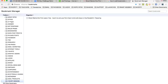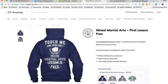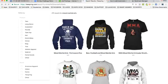Then I'll click on T-shirt designs, and there are all the T-shirt designs that I like. So, mixed martial arts. You see what I did there? I just go to your bookmarks manager in Chrome, create a folder called T-shirt designs, and every time you see one, you just hit the star and add it to T-shirt designs. So then I'm going to go back and find another. This is part of your research. I'm going to find one, and let's say I really like this one.